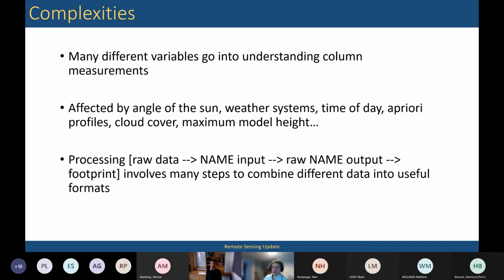And there's also the process that, like with processing the raw data into a value for the mole fractions, there's also a lot of steps that go into then processing the numbers that come from that into a footprint itself. So the output of the raw data we're given then needs to be converted into a format that can be processed by NAME. We then run the NAME model. We have to get the output from that. And then there's extra steps to convert, like I've said, those multiple different footprints into our single final column footprint.